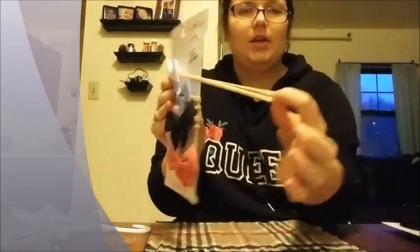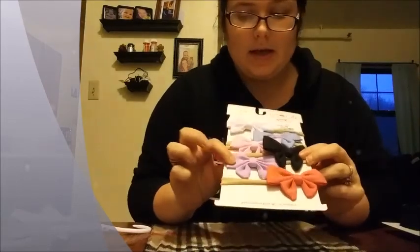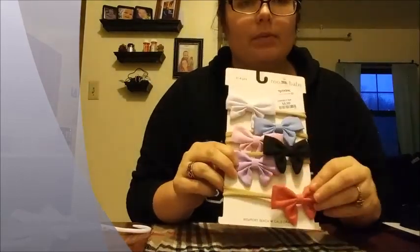Rue Baby, 0 to 4 years old. And they're like the soft, thin ones. There's a white, a blue, a baby pink, a black, a purple, and a red pink one.